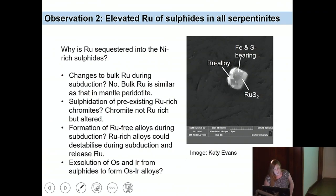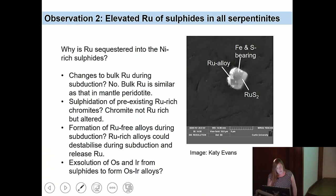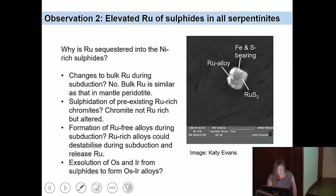The second observation is there's high ruthenium in the sulfides in all the serpentinite samples. So the question is, why is ruthenium sequestered into the nickel-rich sulfides? Well, we've already seen that it's not due to changes in the bulk ruthenium, because it's similar to that of mantle peridotite. So secondly, we could have had sulfidation of pre-existing ruthenium-rich chromites, which is a possibility because in this image here, we're seeing pentlandite overprinting these chromium-rich grains. But the chromite's not ruthenium-rich in the samples, but as we can see, they've been really altered and they've got this porous texture.